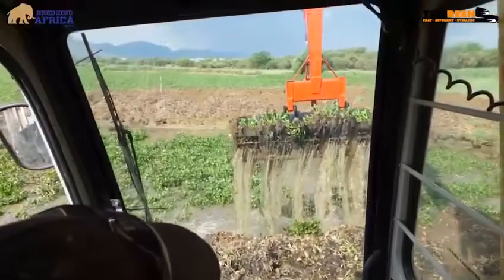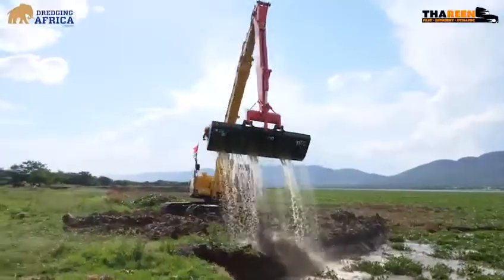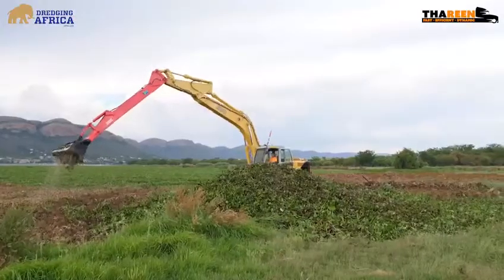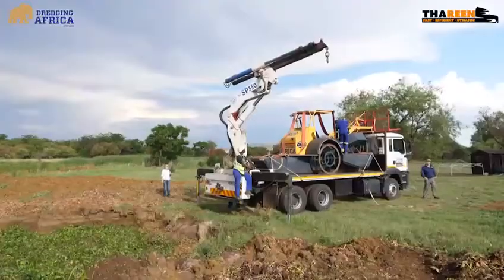We're standing today at the shore of the Hartbeespoort Dam. As you can see behind me, the hyacinth growth in this dam. And we thought it would be a good idea to get involved with this project.